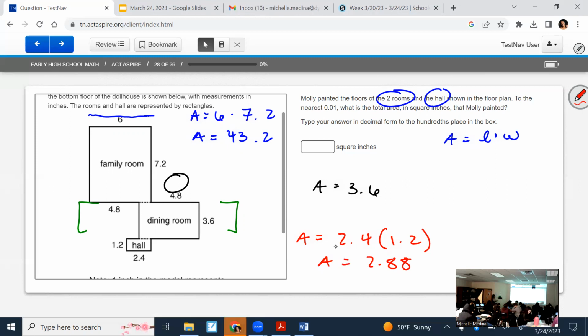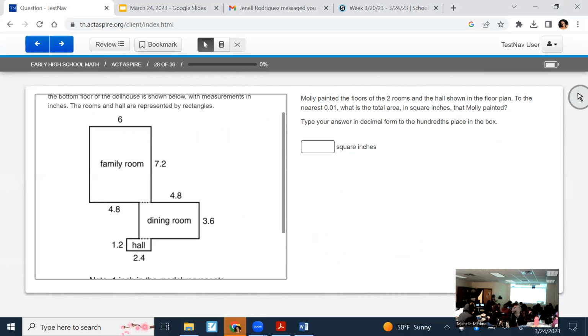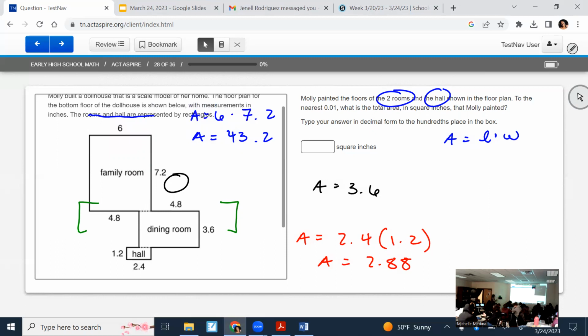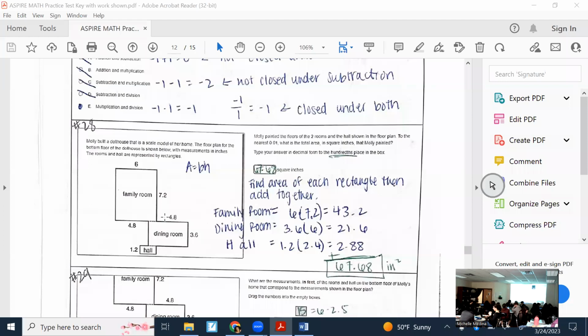And now we're back to the dining room. Let me pick up my notes. All right, so the reason why, which Riley explained to me, is because this family room base is 4.8 and the top of the dining room is also 4.8, so the door takes away the same amount from each space, right? That is why we can conclude that the dining room has the same length or width, whichever you want to call it, same measurement as the family room.